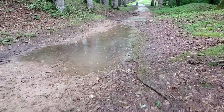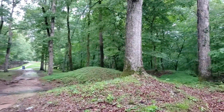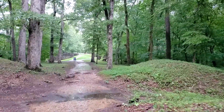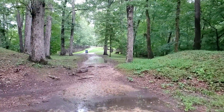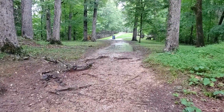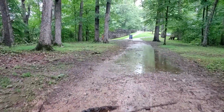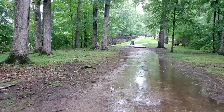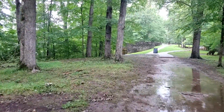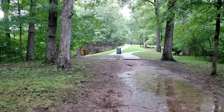Giant puddle ahead of us. I'm sure you can hear the rain as well. A little slippery in here. And there's where we came in at. That building ahead of us is the gift shop. I think there's restrooms somewhere nearby. And then the path to the left goes back down to the waterfalls and the trail walking around the park here.